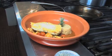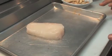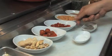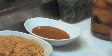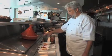Right now, I'm going to prepare for you one of our signature seafood dishes. It's a sautéed Alaskan halibut tagine. So I start out with our Alaskan halibut. We have our oven-roasted cauliflower, cherry tomatoes, piquillo peppers from Spain, couscous, chermoula, which is a Moroccan vinaigrette that we make with our own preserved lemons, and just herbs to garnish it with.